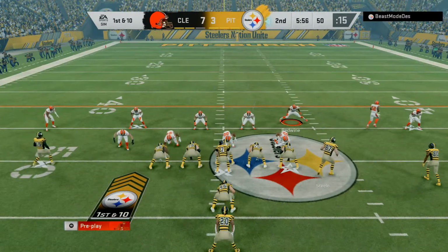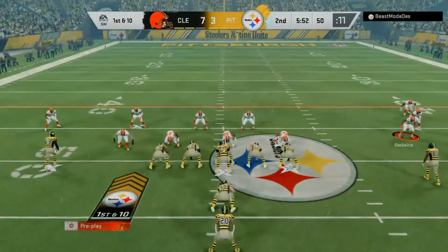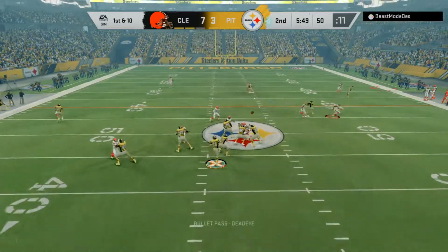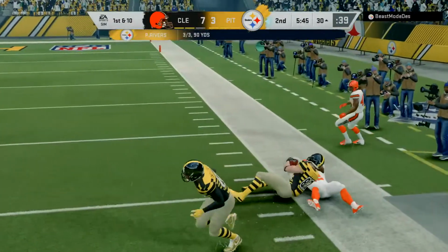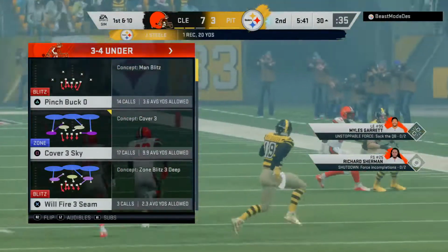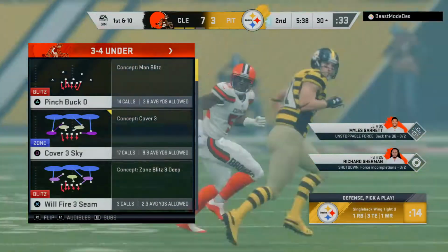Hey, here we go. Rivers now from the 50. They'll tussle for it, and this is going to be caught. Chewing up big yardage. Another nice gain there. This one goes for 20. A nice little completion there by Phillip Rivers.